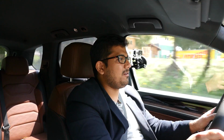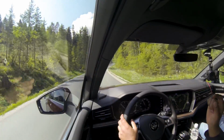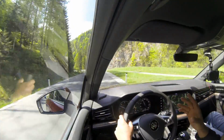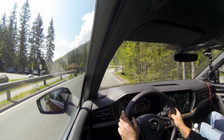The engine does not particularly sound very nice. It's a bit grumbly, and the truth is, it has very bad low range. Even in the city, it was just lurching too much. There's a lot of turbo lag, and then it suddenly surges forward. It's not a really linear power delivery.